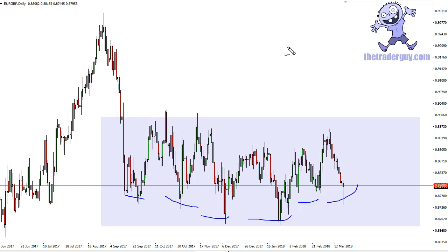So at this point, I do like the upside short term. If we broke above 90, then it would be a very bullish move. But I think until we get more clarity, specifically what the relationship is going to be like after the British leave, we may continue to bang around here for some time.